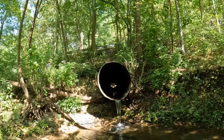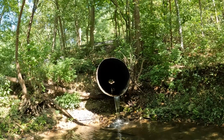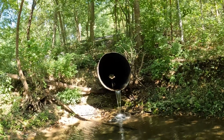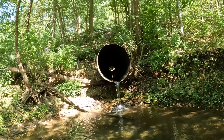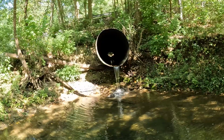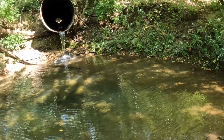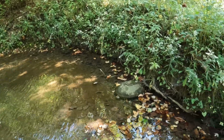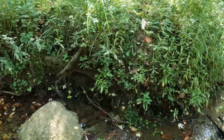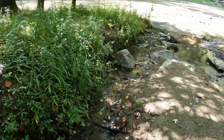Maybe your short ass could go. I couldn't. It's pretty tall. It's probably at least 4 feet tall. I see why the river's so low.